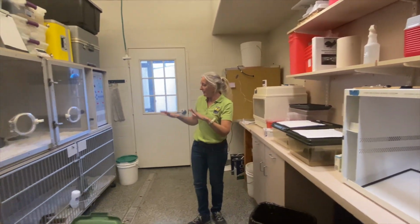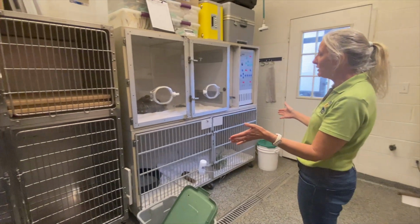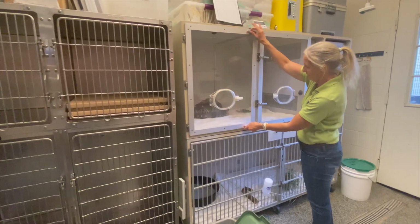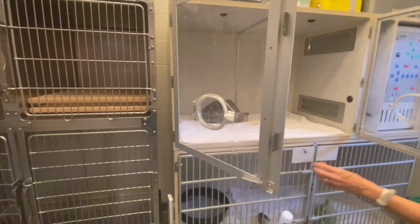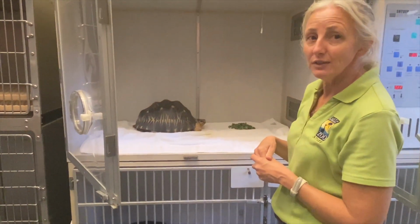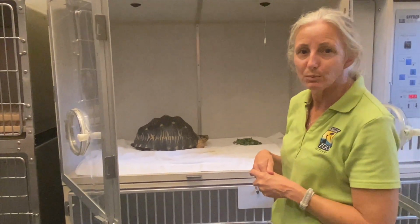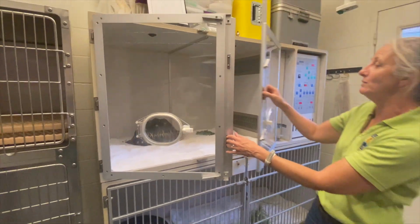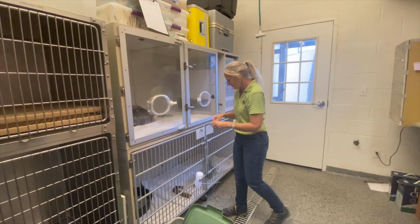Alright, and these are slightly bigger enclosures where we can house animals that are under treatment. We have a radiated tortoise in here at the moment. This is one of our radiated tortoises, one of our male tortoises. He's feeling a little bit off at the moment, so he's in here for some special care and diagnostics. He's had some x-rays and some blood work done, and he's getting some treatment at the moment. These guys are also a lot of fun.